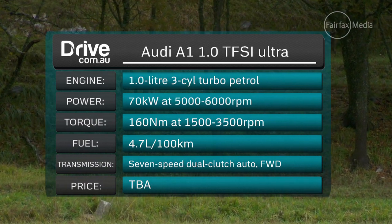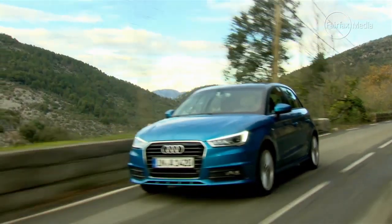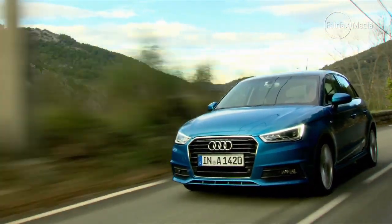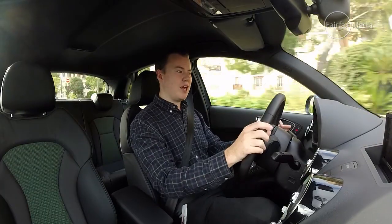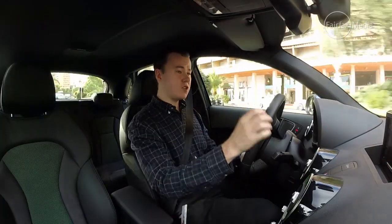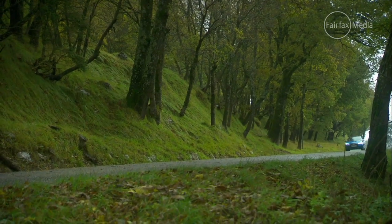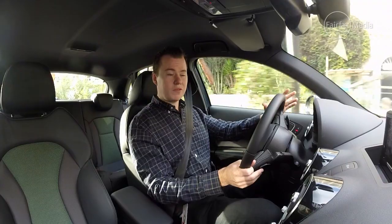Now 3-cylinder engines are all the rage these days, but they tend to be a bit hit and miss. And in the Audi's case though, not surprisingly, it's a hit. It's got that distinctive 3-cylinder engine note that you get, but it produces plenty of low-down torque, which makes it a great engine for commuting around the city. Now it's paired with either a 5-speed manual or what I've got here, the 7-speed S-Tronic dual clutch auto. There are so many ratios to choose from, it actually does a pretty good job of getting the best out of this little engine.